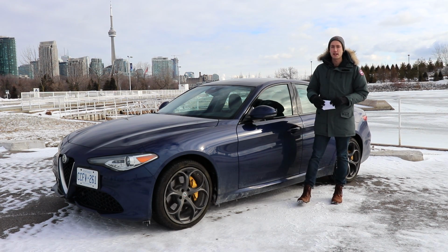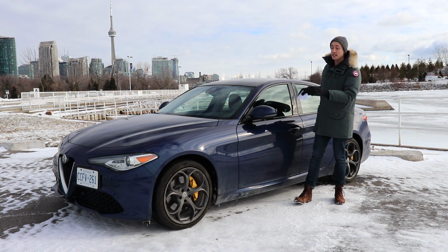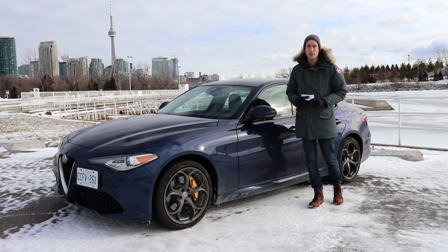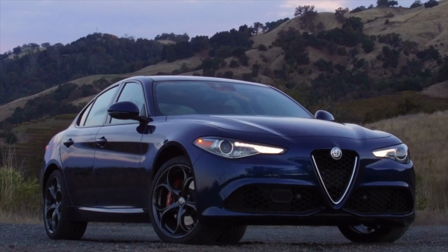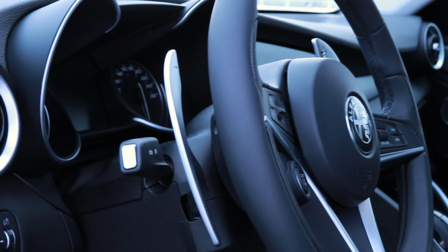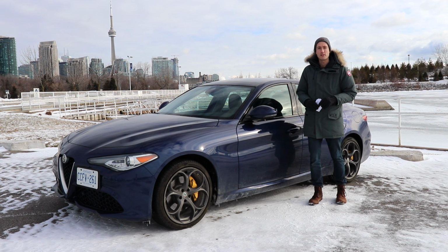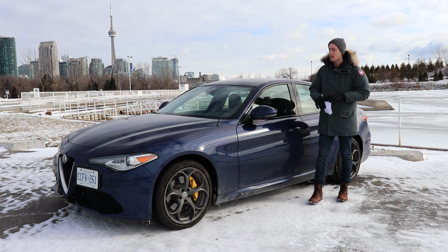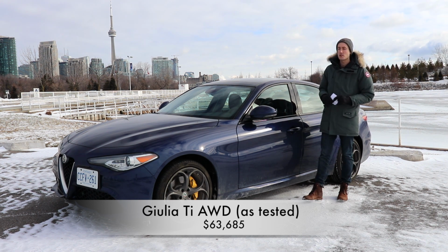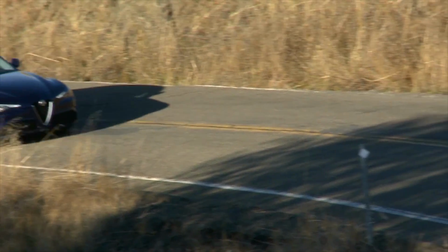This being a fully spec demonstration model includes some fancy blue paint, which is beautiful if you can keep it clean, and a sport pack for $2,500. I'd be checking that box faster than you can say sport pack, because it includes these wonderful 19-inch wheels, these sport seats on the inside that I've been raving about, and the fixed aluminum shift paddles behind the steering wheel. Now it also includes a $1,500 safety tech package, nice to have features there for peace of mind, and it brings the total of this Giulia, including some destination charges, to just under $64,000 Canadian.